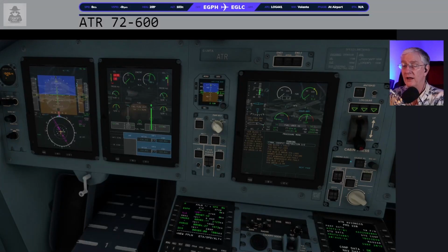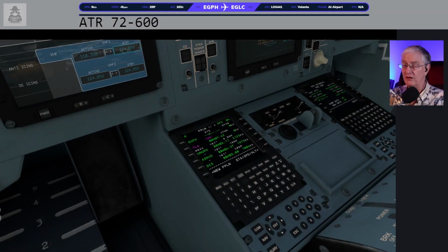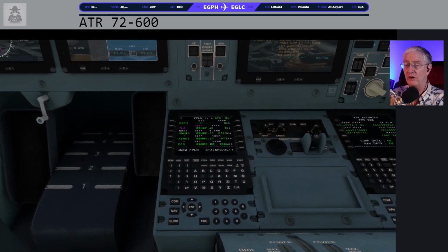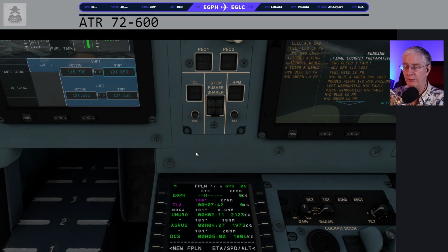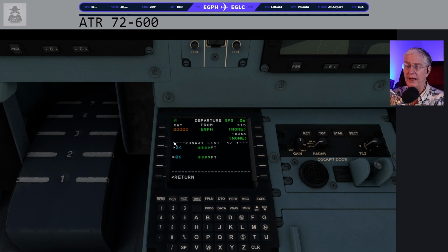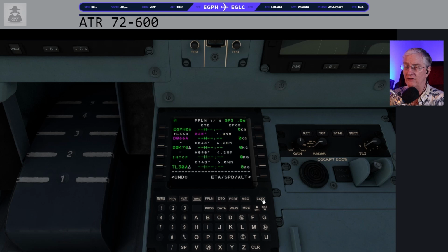Hotel mode is going. Let's go ahead, and by now we've checked the weather. We've gotten our clearance from ATC. We know what our runway is and our departure. So let's go down and let's go and plug those in right now. So EGPH, we know we're departing off of runway 6, and we're doing the Tala 6 Delta departure. There's no transition out of there, and execute that. And then our departure should all plugged itself in. And there it takes us to TLA, and then there is our flight plan.